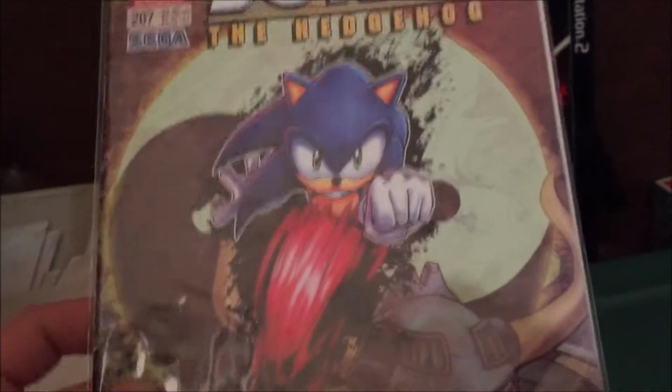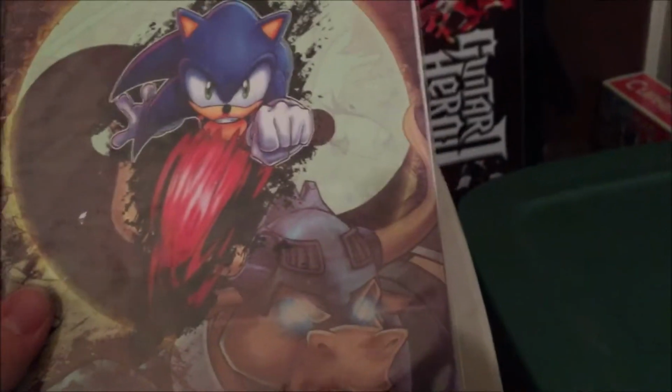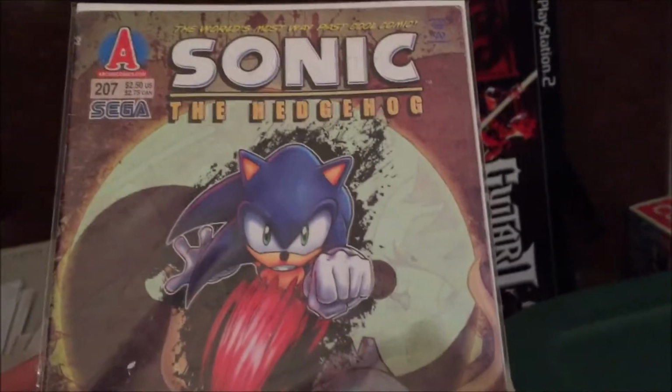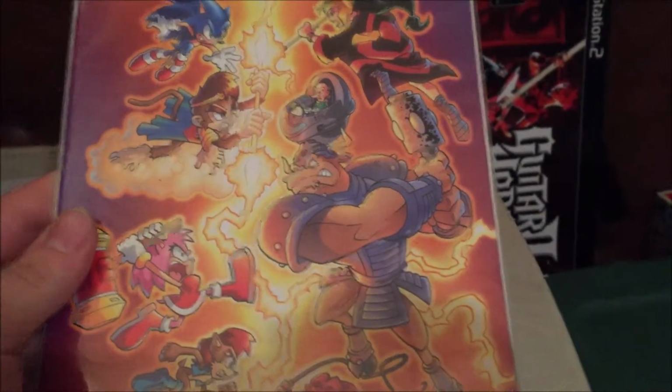And then we jump all the way to 207, one of the first Sonic the Hedgehog comics I ever owned, and still have to this day. I actually remember there being stickers all over this, and so I tore them up. Here's one I officially bought. This one was cool, 211. I do remember seeing the cover, and I was like, I want that.